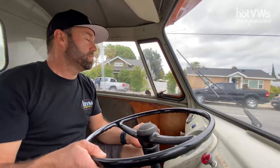I don't think I'm going to be driving it a ton, so I'm probably going to go ahead and just leave it with drum brakes. I don't think I'll do a disc brake conversion in this. It's still 6-volt, still 40 horse, believe it or not. The next project is going to be actually doing the bucket.